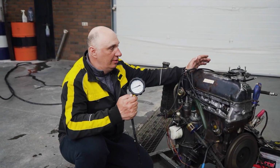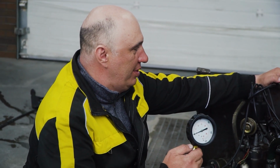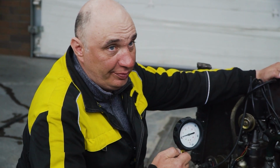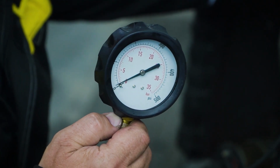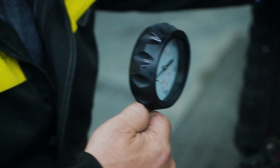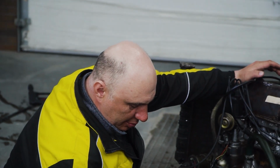Well, this is where we're at. The pressure is the same. Can you give it some gas, please? I said give it some gas. What did you switch it off for? That's not gonna help. This didn't increase the oil pressure at all. And there you have it.